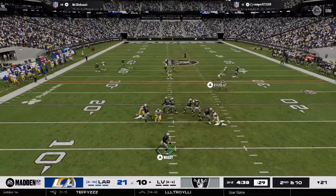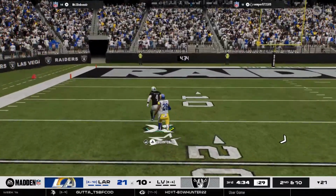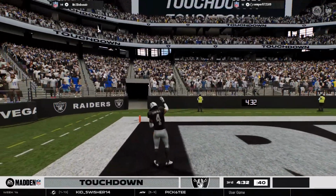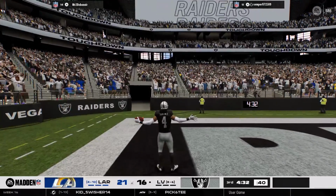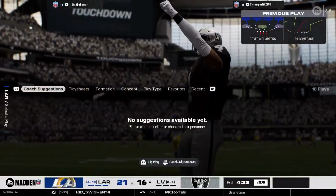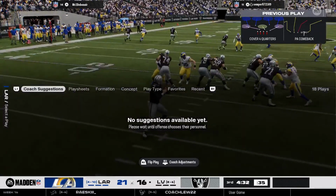Off play action. Woody. He's going to take another shot here. And that's caught inside the 30. And he will score. Touchdown, Las Vegas. Dante Thornton, 79 yards. And the Raiders have cut it back within a score.